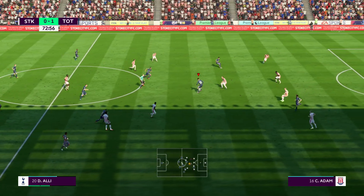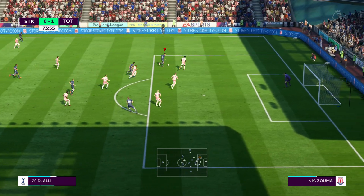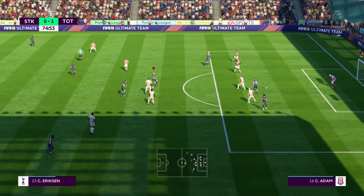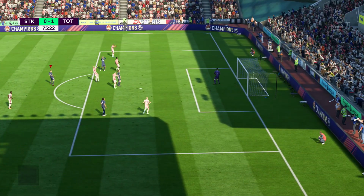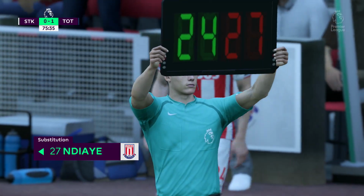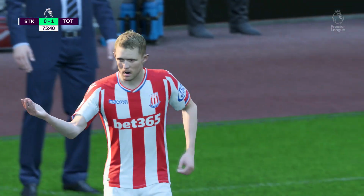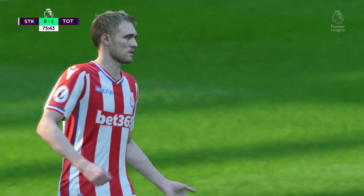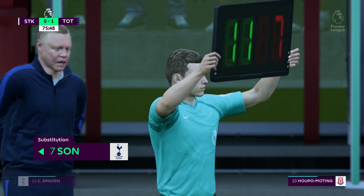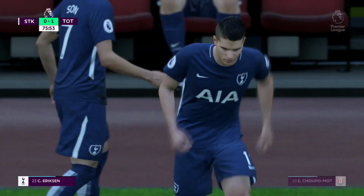Good work, really, to read the intention of the pass. Very good movement from Spurs on the attack. Eriksen. Eriksen, shots on here. Tottenham have got a corner now. And now they're behind. They've got to try and switch things around. And here comes a substitution. Substitution for Tottenham Hotspur, coming off the pitch. Number 7, Heung-min Son, to be replaced by number 11, Erik Lamela.